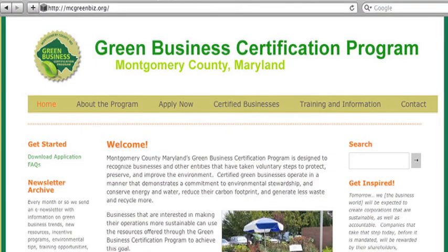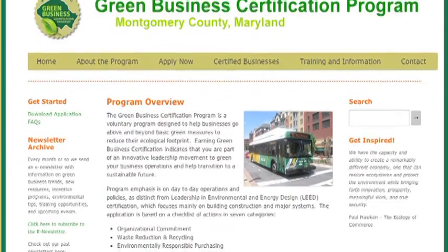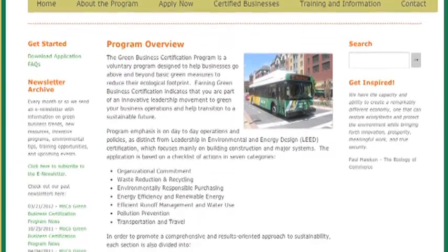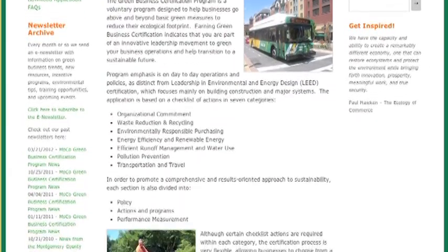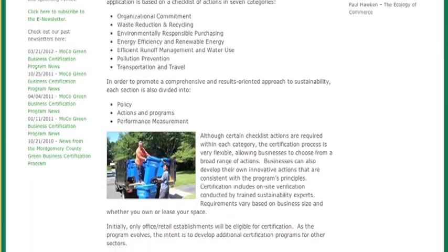Montgomery County, Maryland Green Business Certification Program is designed to recognize businesses and other entities that have taken voluntary steps to protect, preserve, and improve the environment. Earning a Green Business Certification indicates that the business is part of an innovative leadership movement to green business operations and help transition to a sustainable future.